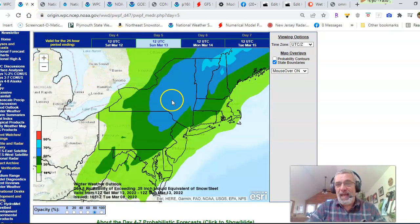I also want to go to Saturday here. This is the WPC's probability of at least, let's call it at least 3 inches. And they do have a fairly wide swath of 30 to 50% in the darker green and 50 to 70% in the darker blue showing up in our zone. They have the coast down at 10 to 30, and inland of the coast we go to 30 to 50 and 50 to 70.